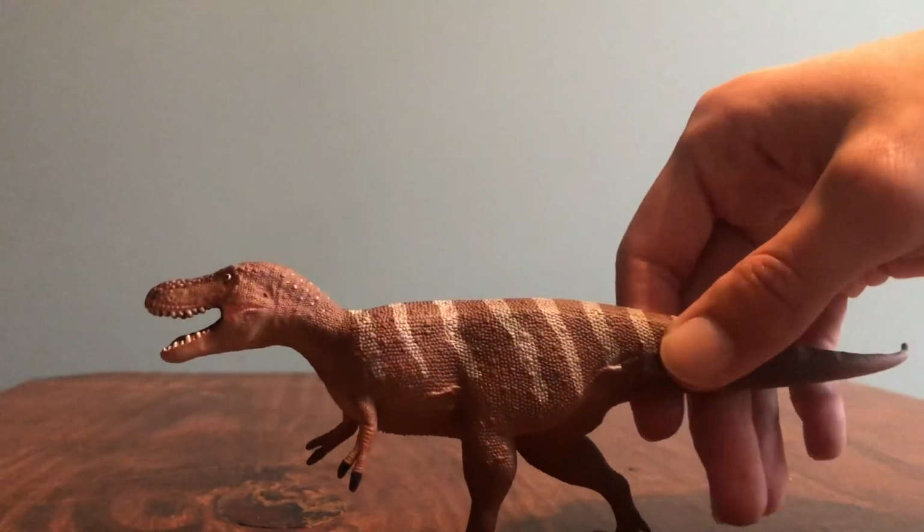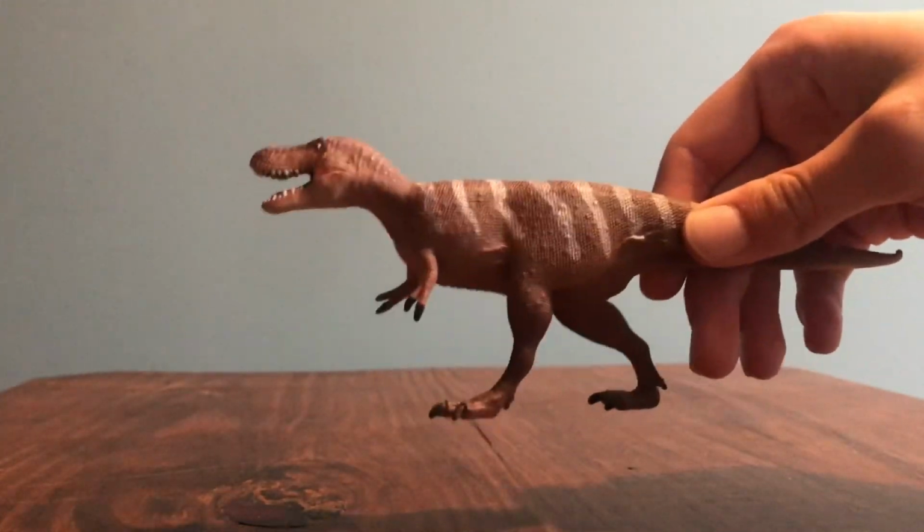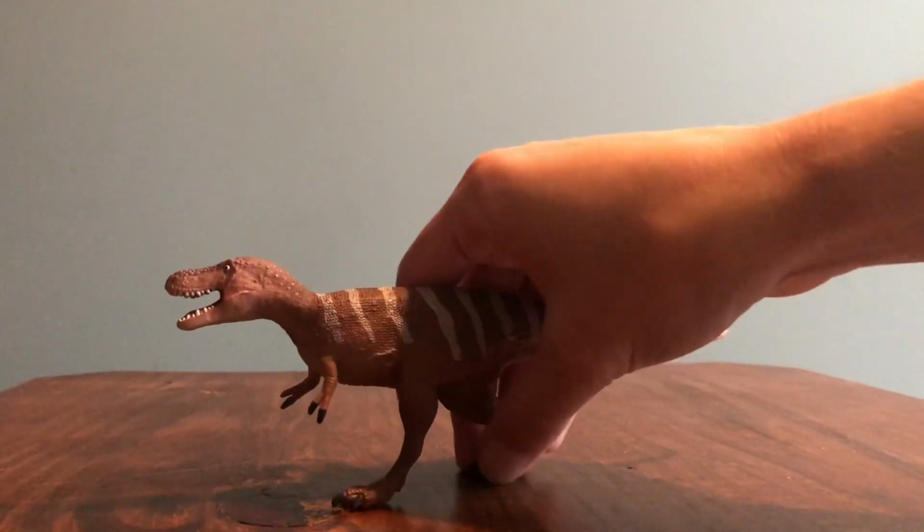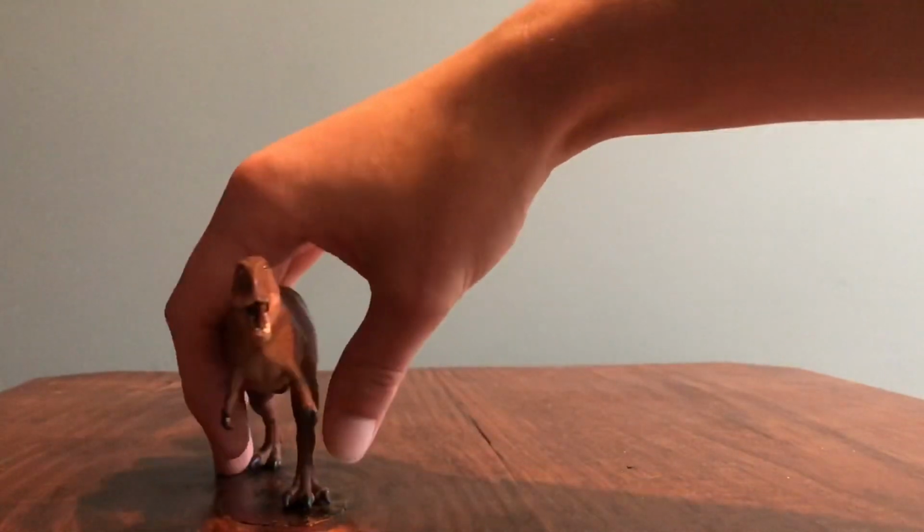I don't really have an issue with it being called Nanotyrannus due to it being the Dino Dana line, and even the Dino Dana series saying that it is a juvenile T-Rex. The only issue I really have is it's not the best standing figure, and I would have really liked to have seen it feathered, considering their adult T-Rex is feathered.